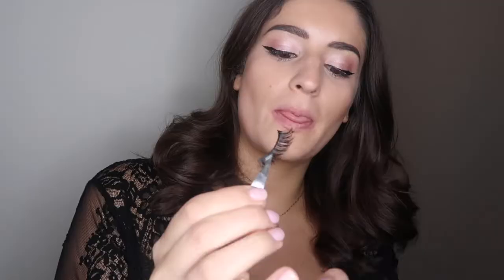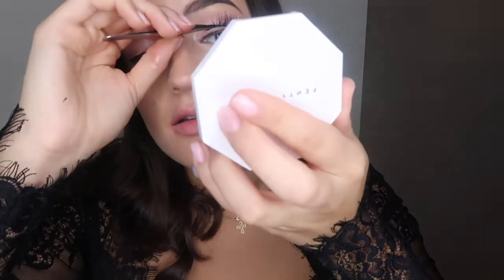I'm going to finish off with some lashes today. So these are Samantha, I think is what they're called, by Huda Beauty. Just going to put a bit of the glue and then reach over and get my mirror. Okay. This is so difficult. Okay.